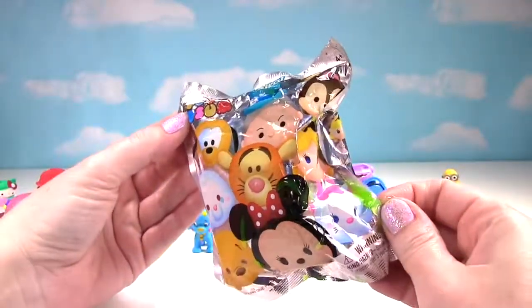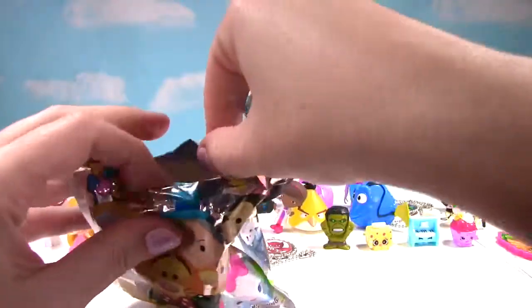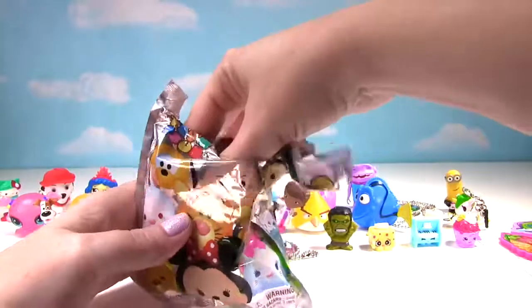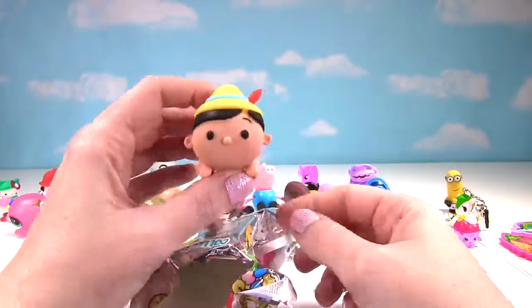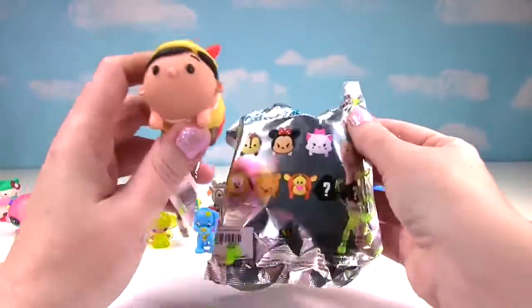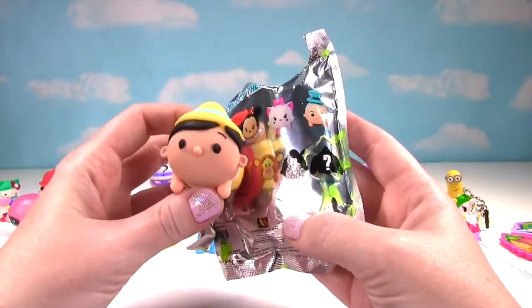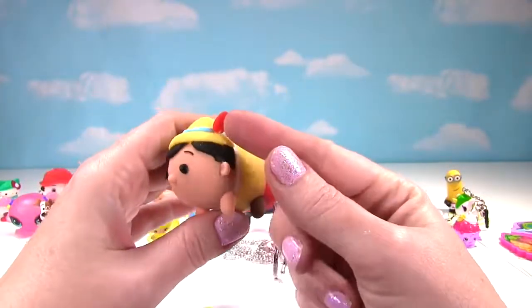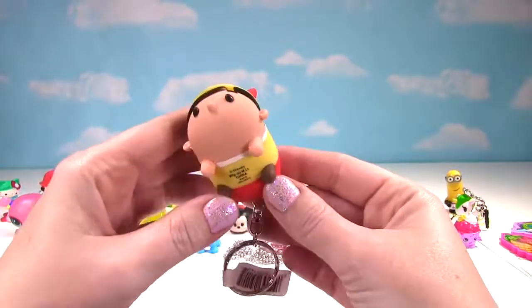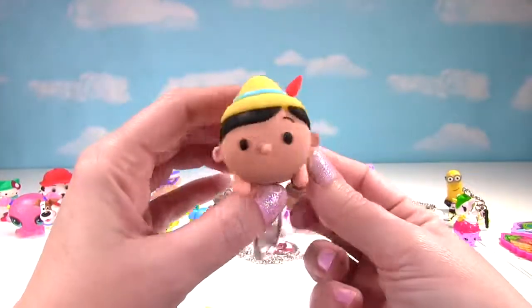So look at all the different awesome Zoom Zooms you can get. I can't wait to see who we got. I think it's a new one for us. Whoa, we got Pinocchio. And Pinocchio is the exclusive A mystery Zoom Zoom. We really got lucky. Look how cute Pinocchio is with his hat and there's a feather. Whoa, he has little shoes on his feet and his nose doesn't look very long, so he must not be lying to us. Ooh, so many cool surprises, Miss Hands.